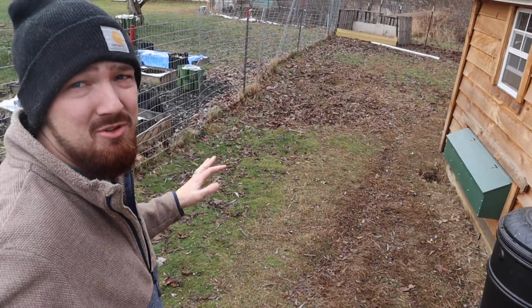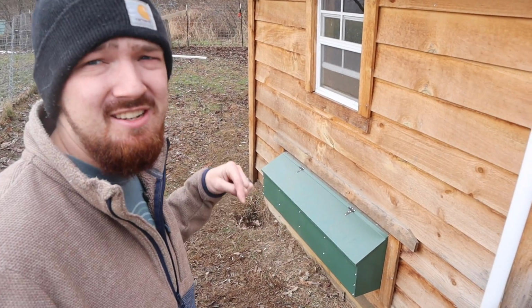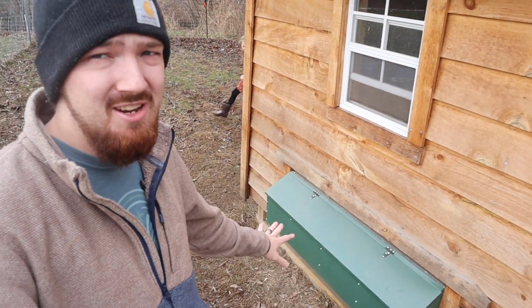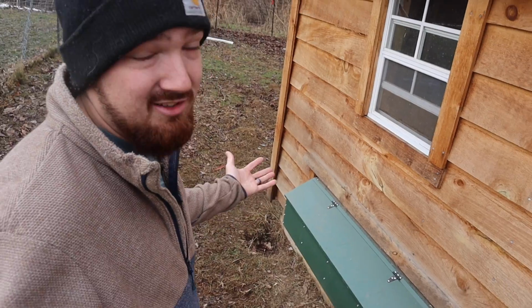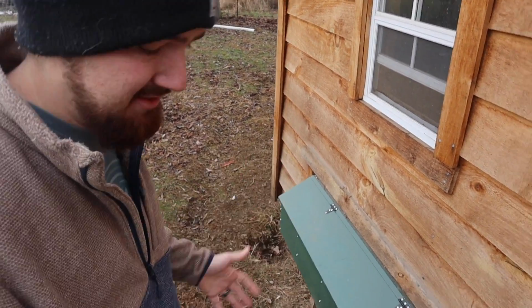All right, so let's come out here real quick. Let's collect the eggs that we have for the day. See any extra that we've had today, but we also didn't collect the last few days. So there should be enough eggs in here that we need to get. During the winter time, you don't get as many eggs, so we'll see how the girls did here in about 3 days of work.